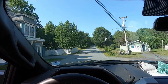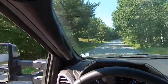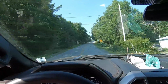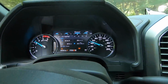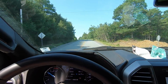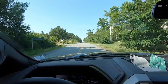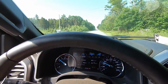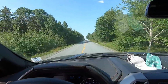Alright, so right off the get-go here, we've got a serious climb from a dead stop. I'm not gonna hammer on it. You can see there's still room left on the turbo. I've just got my foot sitting on the throttle and away she goes. 4th gear, pulling the grade. Now she's speeding up. Nice smooth shift in the 5th.